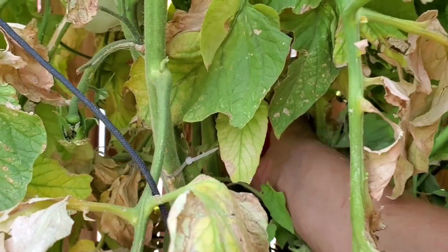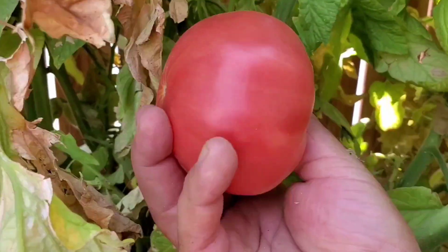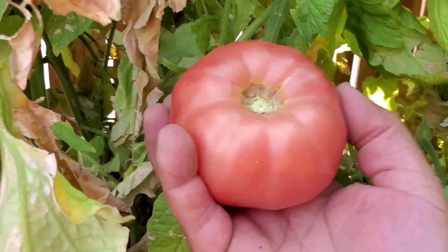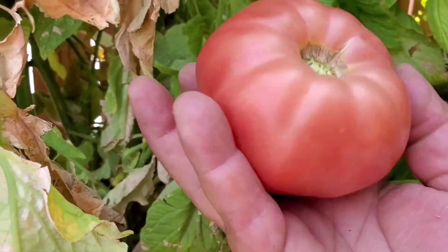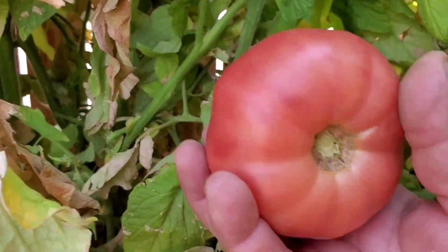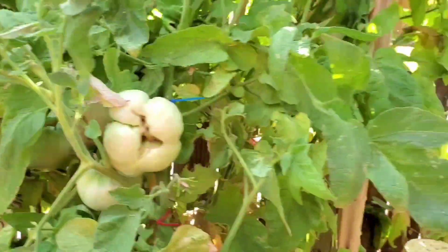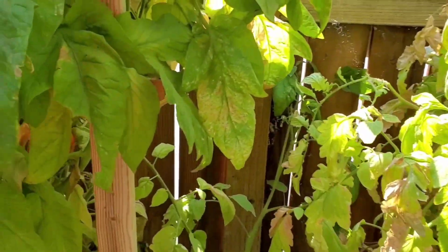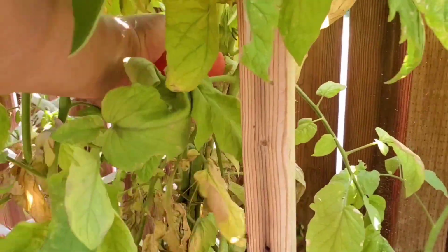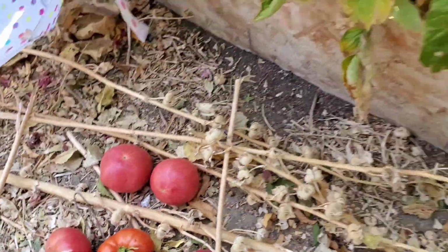These guys are the brandywines. These are the red brandywines. These guys are pretty small compared to the ones that I harvested about 5 days ago. I harvested about 20 of them all at once because the plants were just getting, the branches were just breaking off the vines, and I gave those away to my neighbors because I don't eat that many tomatoes.